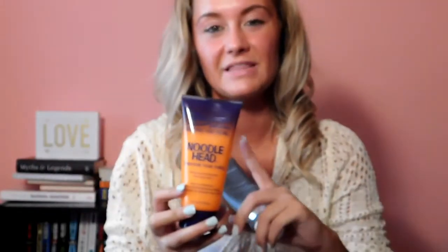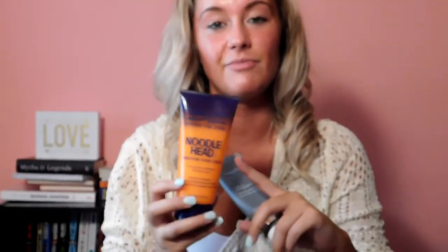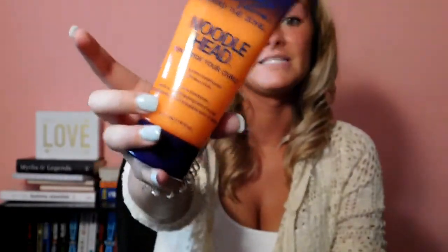I personally think that I need something a little bit heavier for myself, but if you have really thin hair, fine curls, fine waves, I would definitely suggest this. I really like it. You can get it at Sally's, and I like it a lot. I really do. And then I'm really close to the camera because I do these.